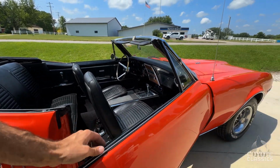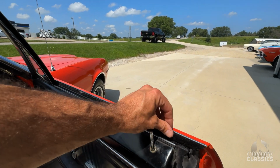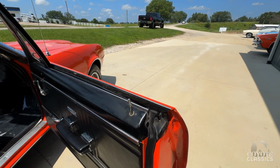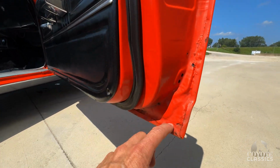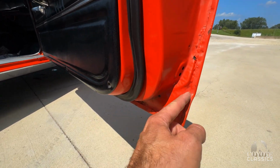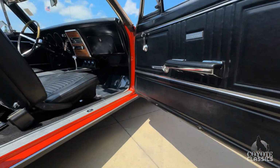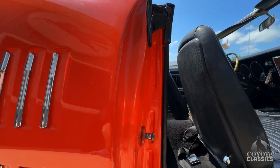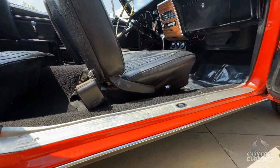One of the shortcomings of the car, as I mentioned when we were under the hood, is the door jamb paint. Window felts were done when it was redone, and so were the rubbers. But on the door jamb paint right here, just this little corner, you can see they put some seam seal in the corner. Not bad. You still have the original lip, but it has had some work. The door jamb paint is just not as shiny and nice as the rest of the car.